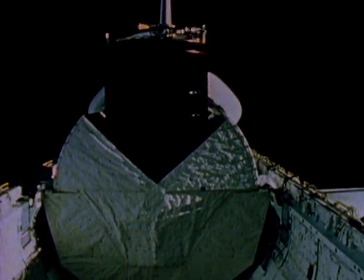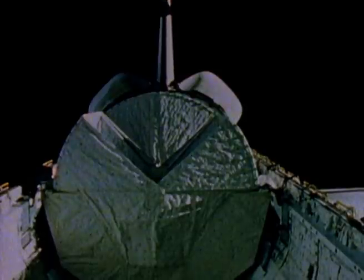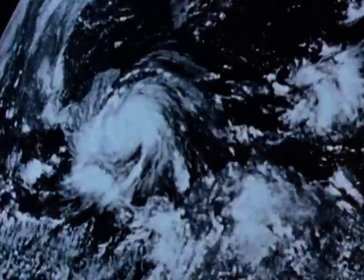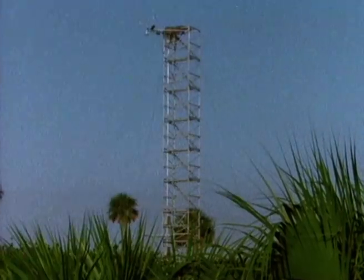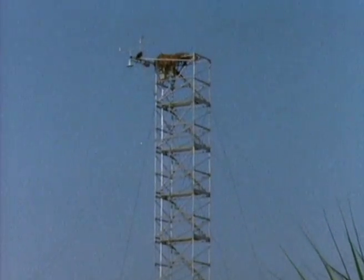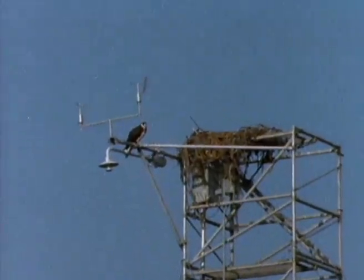NASA's space shuttle can launch weather and communication satellites too. A weather satellite can provide advance warning of hurricanes. Hurricanes do sometimes hit the space center, but right now a NASA weather tower records more favorable conditions, just a mild breeze from the east.